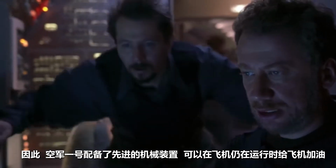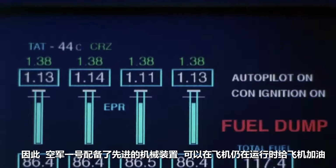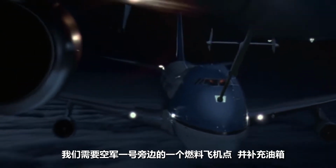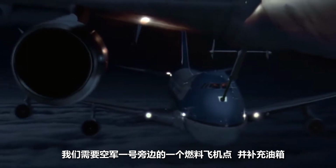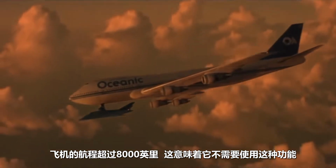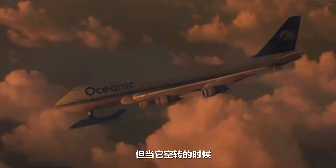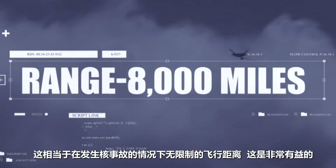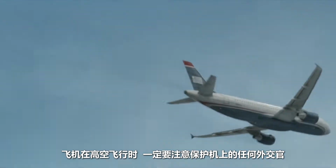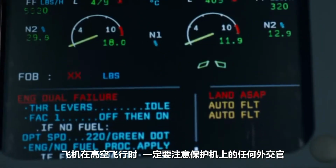It wouldn't be very presidential to stop and refuel en route to a major diplomatic meeting, so Air Force One is equipped with highly advanced mechanics that allow the plane to be refueled while it's still flying. The staff is highly trained in this process, and when needed, a fuel plane docks beside Air Force One and replenishes the tank. The planes have a range of more than 8,000 miles, meaning that it doesn't need to use this feature often, but when it's running on empty, it's hugely beneficial. This equates to unlimited travel range.